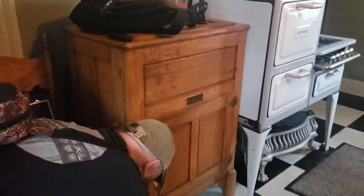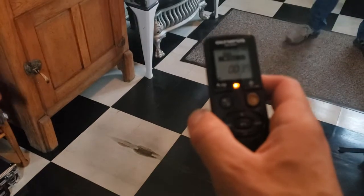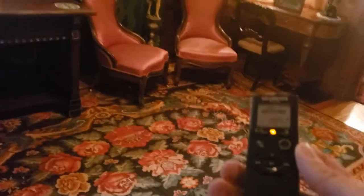Yeah, so I started my digital recorder. This is file number 2. We're just going to walk around. There you go, file number 2. So I'm just going to walk around with this digital recorder, do a quick EVP burst session, see if we can get anything. They did say the parlor is the room where we had the most, I guess, reports of activity. So here, I'm going to set this digital recorder right up on this mantle here.